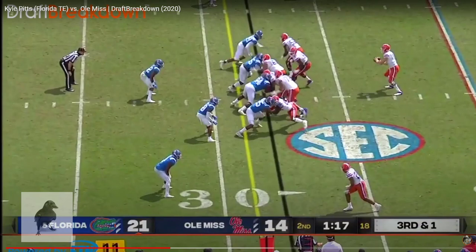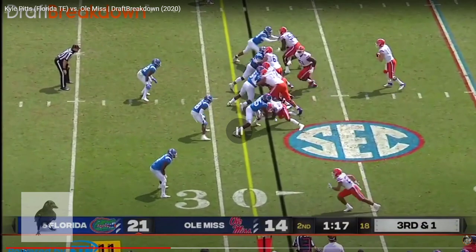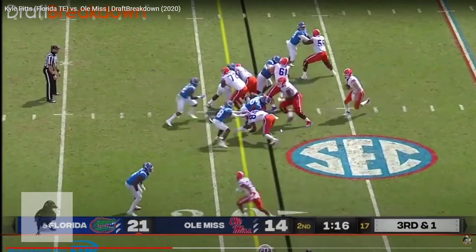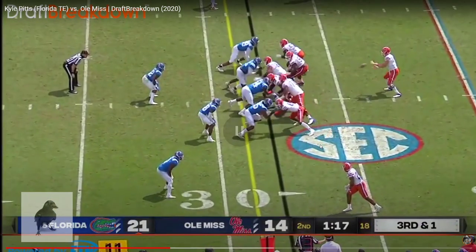Because he's also not as strong in his core as he probably will be in the NFL, barring any issues with his development physically, he'll be strong enough to be able to hold up against an edge defender a little longer here. But this is one of those situations where you can see just right off the bat that as he comes off, he's a little too long off the line here.